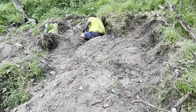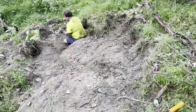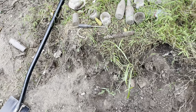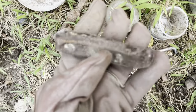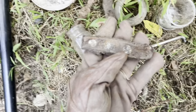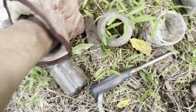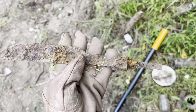Guys, you can see our progress. We just ripped all this all the way up to where Will's at. And then I came back here, started kicking around down in here, and I think I just pulled something incredible out. So let me show you some of the stuff I've been pulling out first. I got a lock. I got a knife handle for sure, right there. Then, check it out. I got a hand-forged knife.